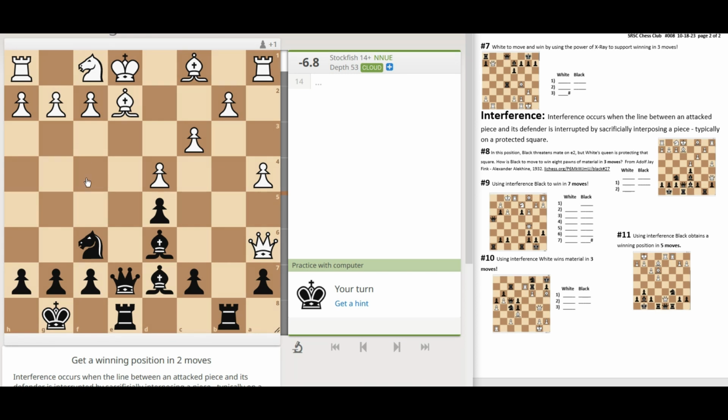We have a potential mating threat right here. The only thing that's stopping the mating threat is the queen. This white bishop is pinned. It cannot go anywhere. So if we were to block the queen, she sacrifices herself because white knows mate is imminent.